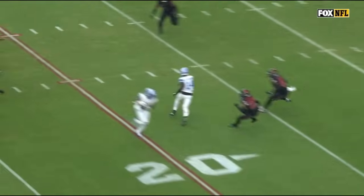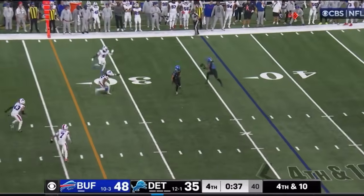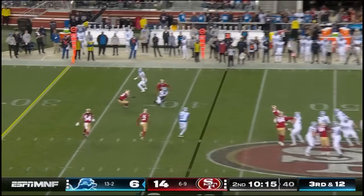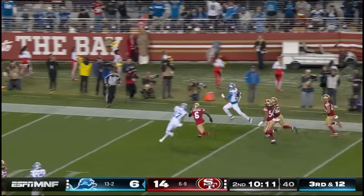Then, late in the fourth, needing to score, get the onside and score again, they run this daring play on a 4th and 10 to pick up the first down against the Bills, and against the Niners on 3rd and 12, they bust this bad boy out not only to get the first down, but to complete their 66% touchdown percentage on hook and lateral plays as they take it 41 yards for the score.